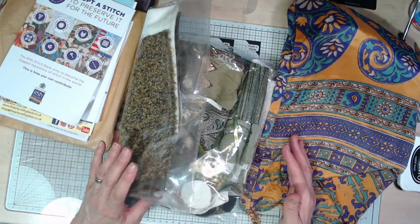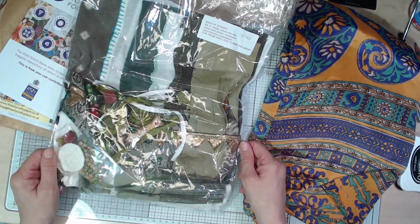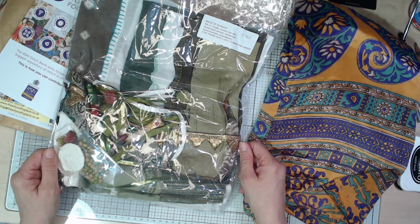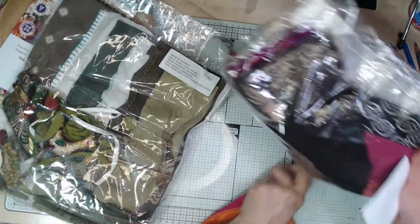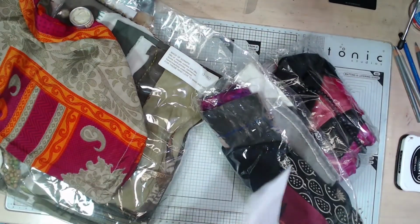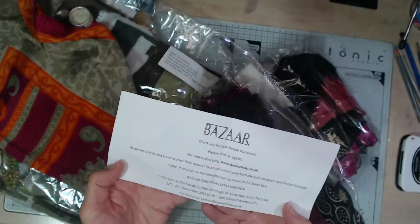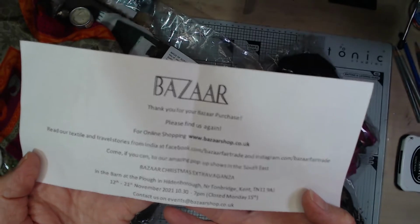This was a company called Bazaar. Of course, this is plastic though, isn't it? Having just said all that, this is plastic. I guess I had to pack this in something. Anyway, I think these are the thing I'm probably the most excited about. So these are the things that came from Bazaar. I think this is a slip of paper I picked up from them. Yes, there we go. So you can see their website there.